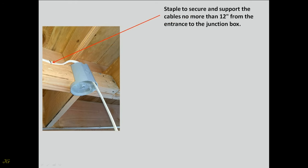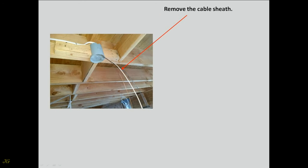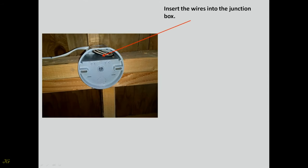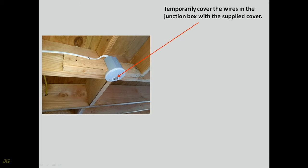Staple to secure and support the cables no more than 12 inches from the entrance to the junction box. Remove the cable sheath. Cut the wires to the desired length, not less than 6 inches. Insert the wires into the junction box. Temporarily cover the wires in the junction box with the supplied cover.